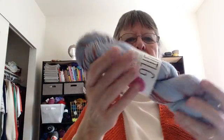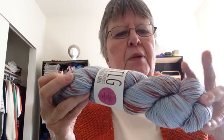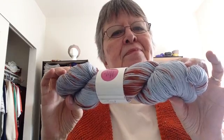Here's another pretty one. It's called Tin Shed. It's a tin gray blue with this pretty rust color in it. See, there's some rust. That's going to be lovely. I think just a nice little neckerchief would be good. They're fingering weights, so they make nice scarves.